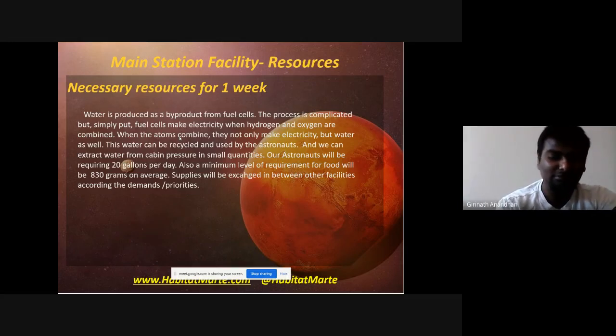The astronauts will be allowed to use 20 liters, 20 gallons per day, and the minimum level of food requirement will be 830 grams on average for the whole day. Supplies will be exchanged between the facilities according to the demands and priorities.